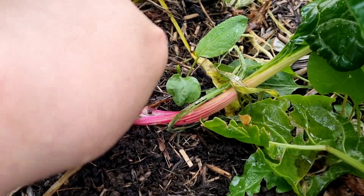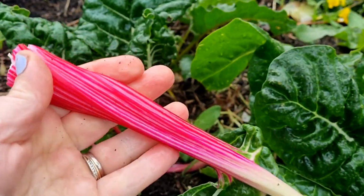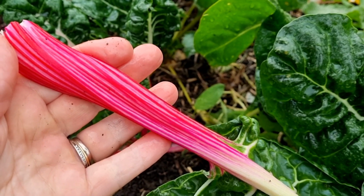You can get your kids to go out there and help you with the harvest, prepping it, getting it ready for dinner. I think it's a good crop to grow if you have fussy kids that aren't really into fruit and vegetables that much. It helps get them more interested and excited about their food. And just like regular chard, also known as silver beet, it is packed full of nutrients. It's really, really good for you.